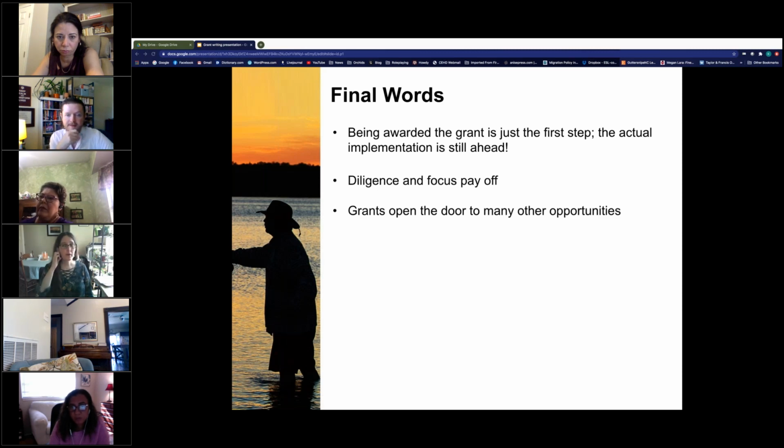And for those of us who are thinking about careers inside academia, grants are getting more and more important because they want to see their faculty members actually going out, writing, and securing grants in order to carry their research forward.